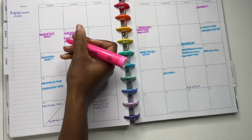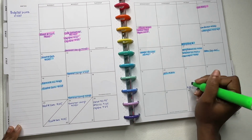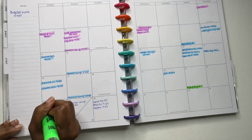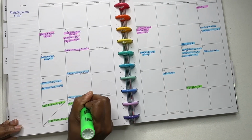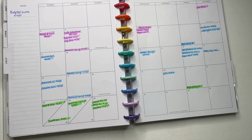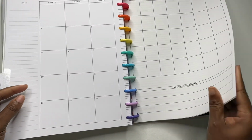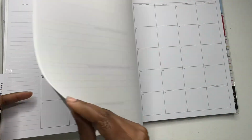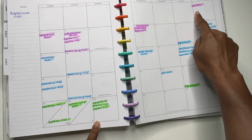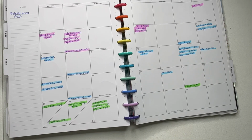And I forgot to highlight the summer camp on here. And then once I'm paid on the 21st, I'm gonna take care of all of these bills and expenses up until the next time that I'm paid again, which will be August 4th. So basically it'll be this bill right here. All of these as well is going to be highlighted green in August.